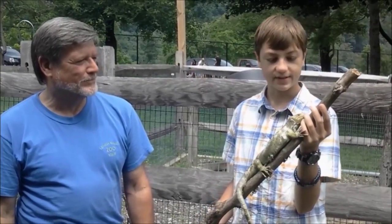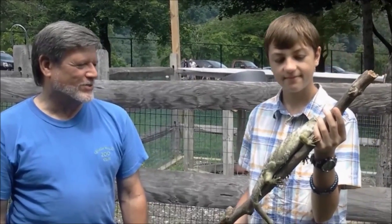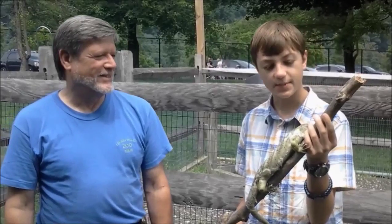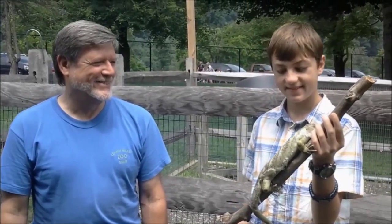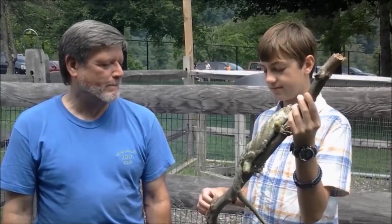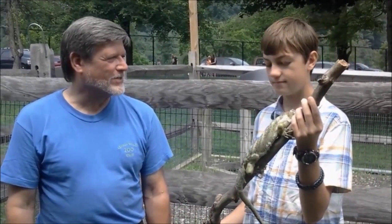I see and feel some of these claws on here are adapted for climbing. Absolutely. They have large, sharp claws because they do a lot of climbing. They are indeed sharp, and you can feel that on my pinky. And you said this tail's used for grabbing the branches? For helping them climb, yes.